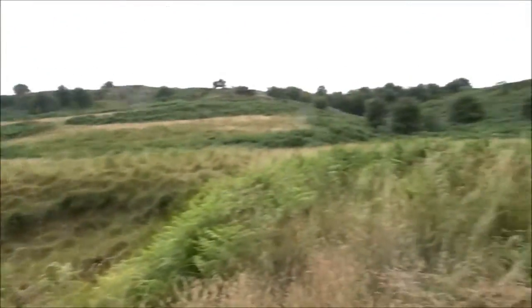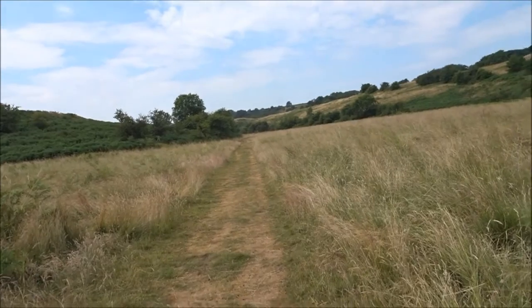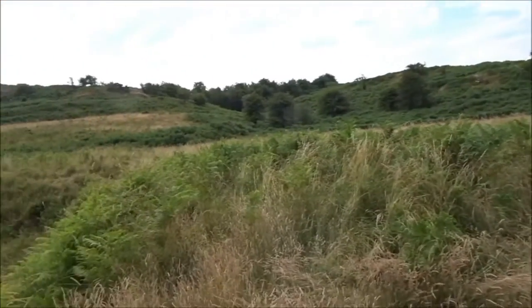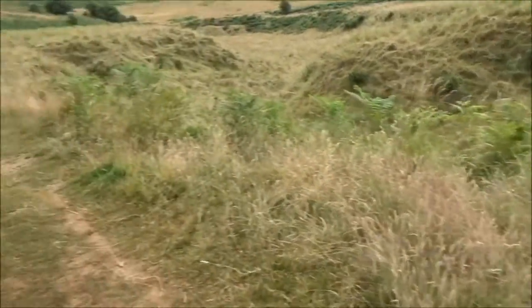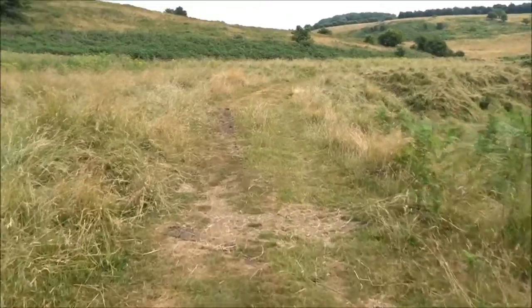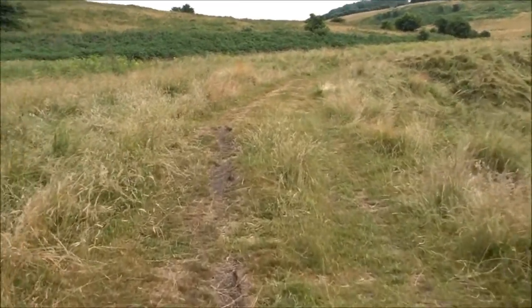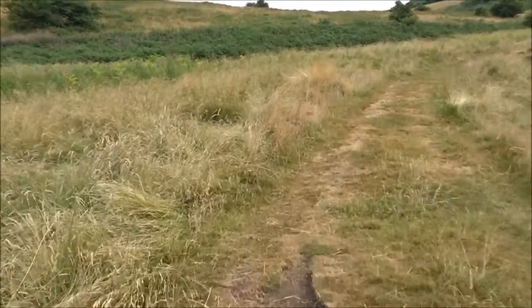Right, here we go. So we come up this valley here, Velvet Bottom they call it. There'll be a history to all that. Everything you see, all this humpy bumpiness, is man-made. And it's all got specific technical names as well, which I can't remember, although I did at the time.